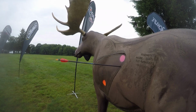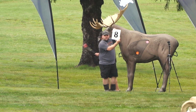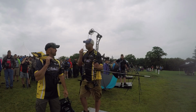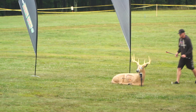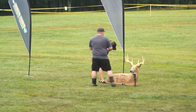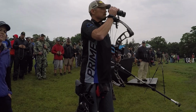So here we go. On the moose, Mike Jablonski with an 8. Don't really see anybody gunning for that 14 on the moose. I thought with some of these guys on the lower end there, I thought they might be gunning for that. Mike shot at it right there. He was just a couple inches off of it, just low. All right, here we go. And a 10 for Benton Christensen on the bedded deer.